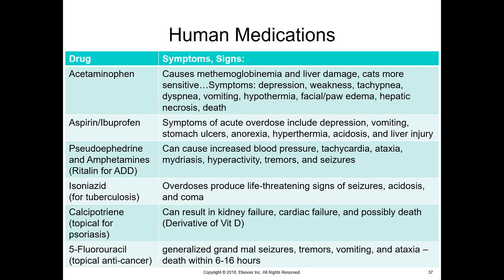Aspirin or ibuprofen are non-steroidal anti-inflammatories. Aspirin can be given in certain doses to dogs and cats, but you have to be very careful when you give it. Ibuprofen cannot be given to dogs and cats. If they eat too much of it, and if you think about it, those little tablets of ibuprofen are sugar-coated, so the animals will eat them and think they're M&Ms. So we have to be really careful about it. They will get depressed, see vomiting, stomach ulcers, anorexia, hyperthermia, acidosis, and then eventually it will kill their liver. And again, cats are very, very susceptible to it. Dogs, not as much, but they will also die of ibuprofen toxicity.